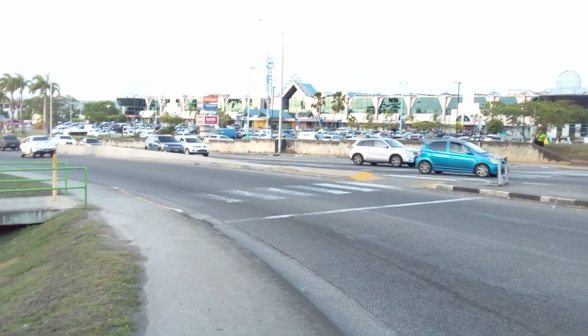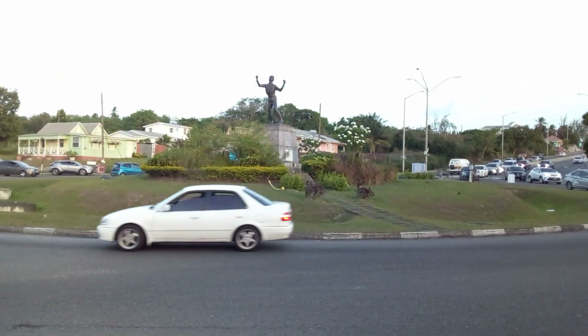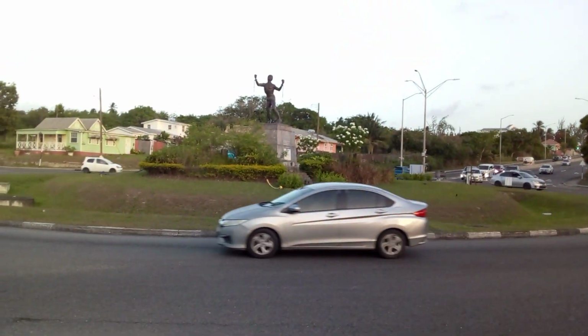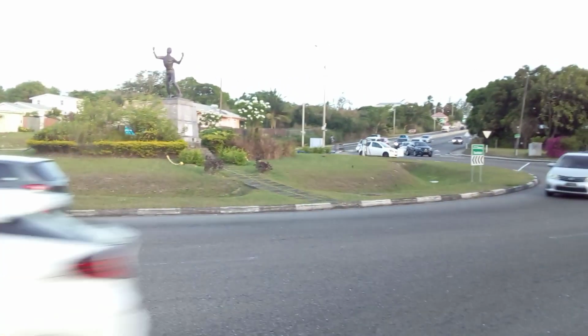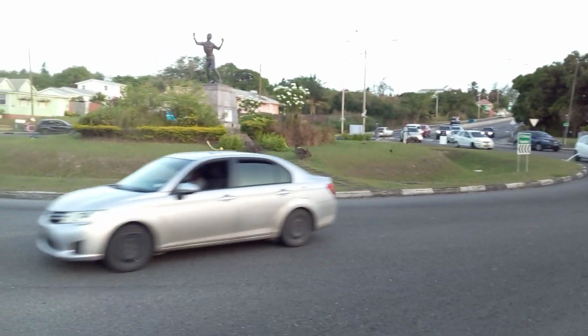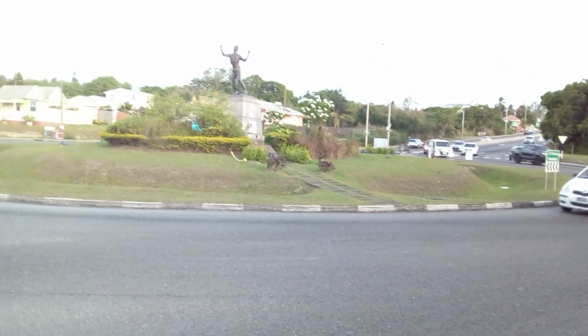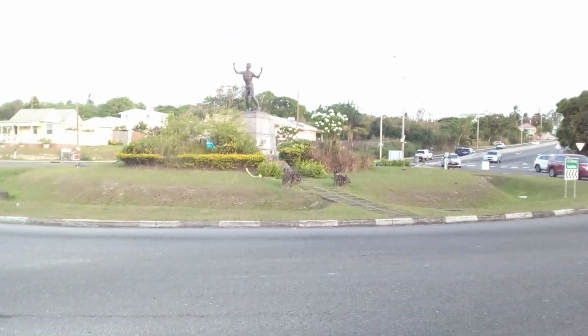This was originally Julien, then it was Trimark, then it was Mall International, now it is Sky Mall. Every Emancipation Day, the people hold the whole march in this roundabout. Back in 1998, Fidel Castro held a march in this roundabout with Prime Minister Owen Arthur looking on. I have the pictures. Fidel Castro from Cuba.